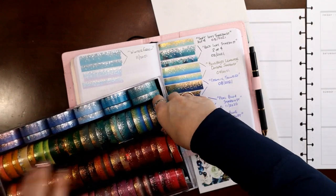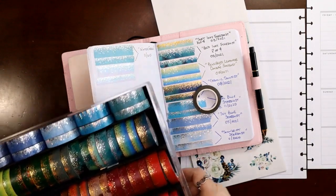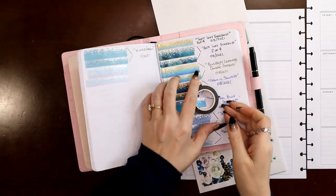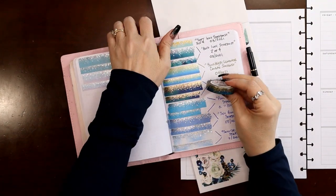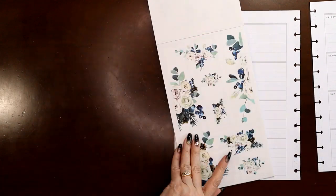If I can get it out of there. Oh my goodness, come on. There we go. It's not a tight fit, but it's not enough room for me to get my finger in there easily. Okay, so I'm going to do this one along the edge. So you can see it's a little bit brighter and lighter on the page than it is on the roll.